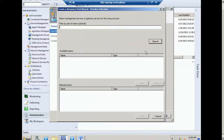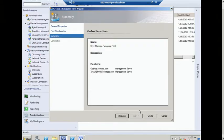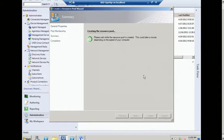I then add the management servers that I want to be a part of this resource pool. We'll identify all the management servers in your environment. I can then add these management servers to the resource pool, and create that resource pool. Yes, sir?